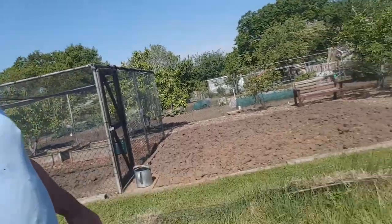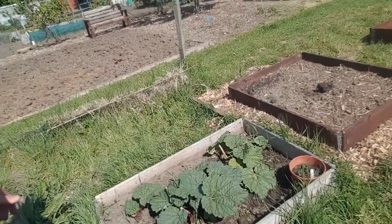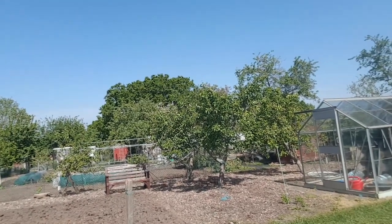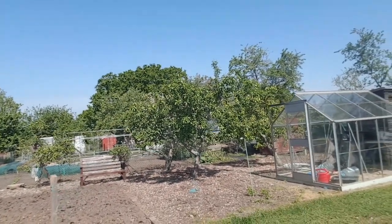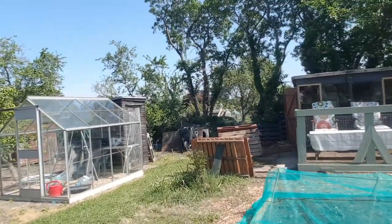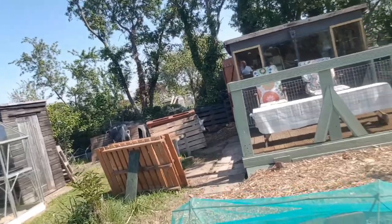So there's some rhubarb, look. More rhubarb. Can't get enough of that. And because of the waterlogging problem, we're using raised beds just to raise the level of the soil slightly, so that the water can't penetrate too far. Loads of bark chipping, look. And in there, strawberries.